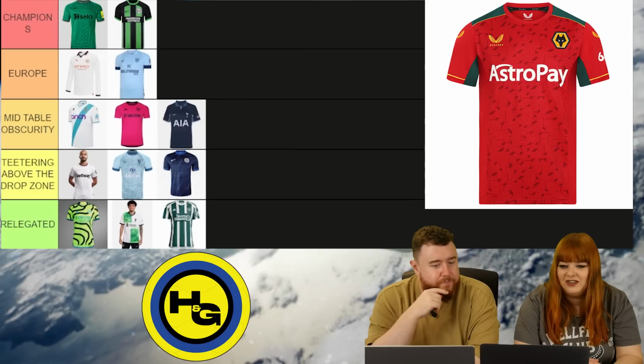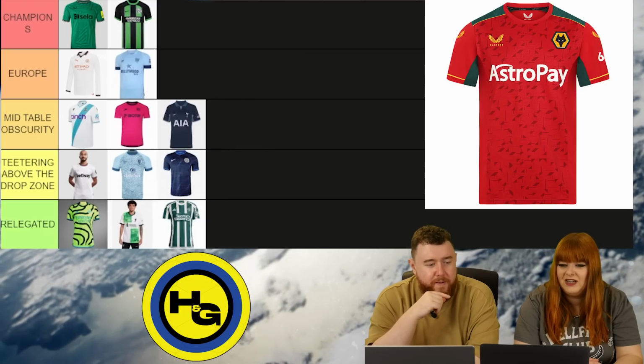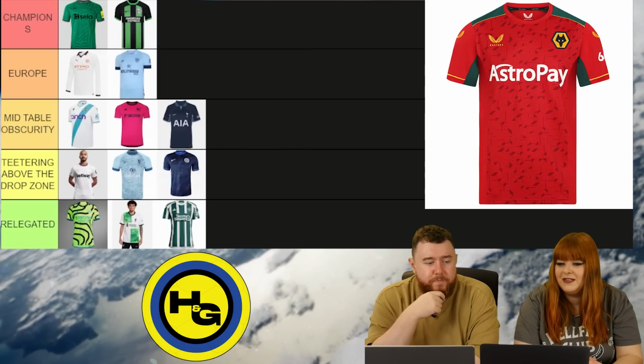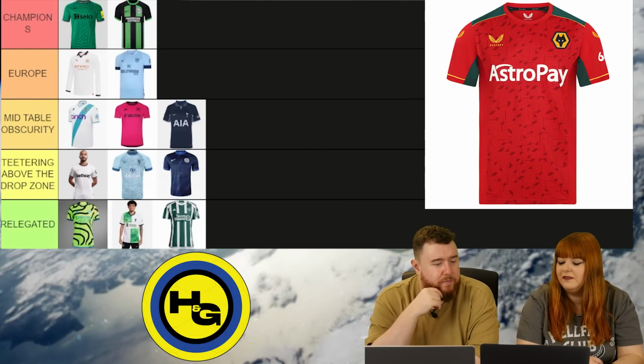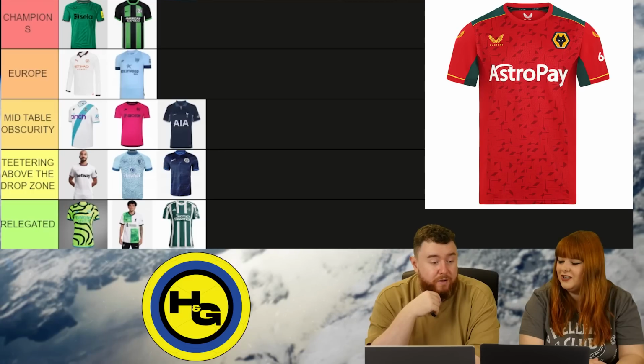I just don't like the colours. If I saw that without knowing it was a Wolves shirt, it's just like, why have they gone for the colours of Portugal? That's what my mind just says.